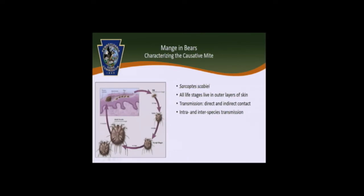The mite lives within the upper layer of the skin, so this is a little cartoon of what your skin looks like. It creates these tunnels. The complete life cycle happens in the skin, so it lays eggs, they go to the surface, and reproduction and everything happens on the same host. The mite burden can be really high, so you can imagine how they're all reproducing here. You can get up to thousands of mites on that skin, and that just facilitates transmission between animals.